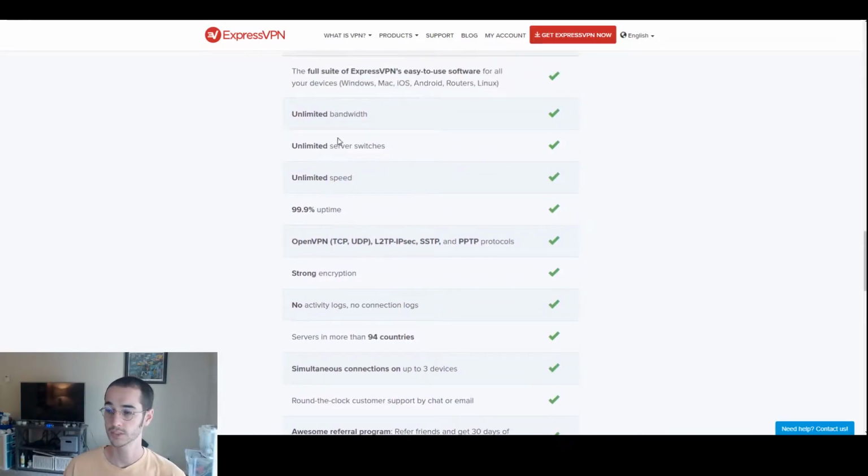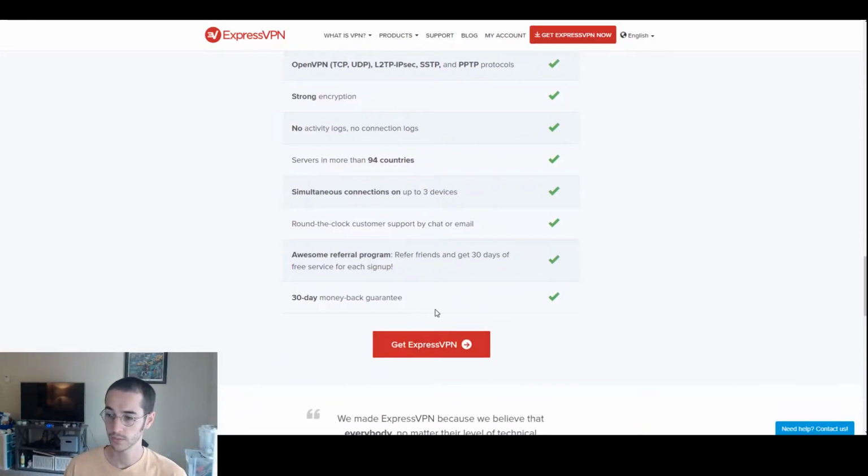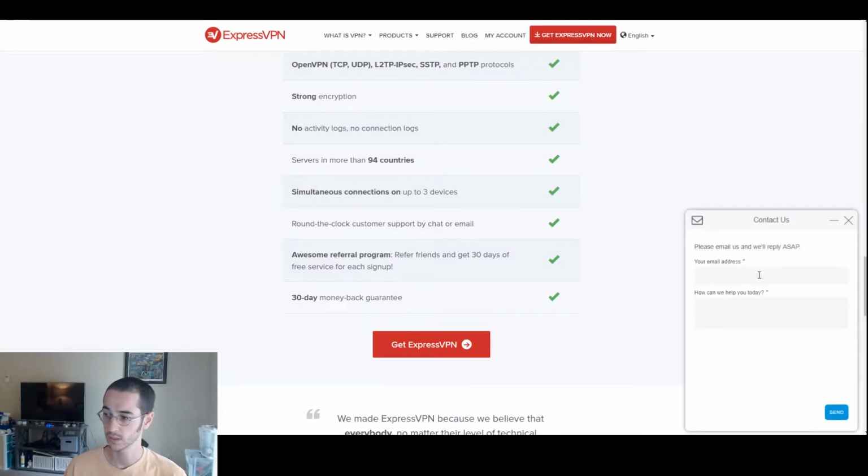We got unlimited speeds, bandwidth, a good amount of protocol options, no logs, a good amount of countries, simultaneous connections up to 3 devices. Normally I like to see 5, so 3 is better than 2, which is the amount of connections they used to have. They increased it by 1, but I would still like to see 5. They have round-the-clock customer support. You can see down here live chat, referral program, and again that money-back guarantee.